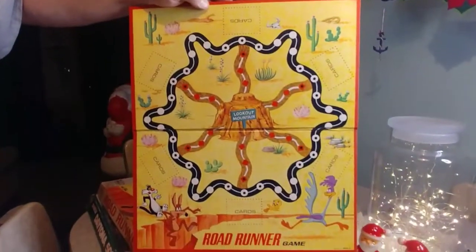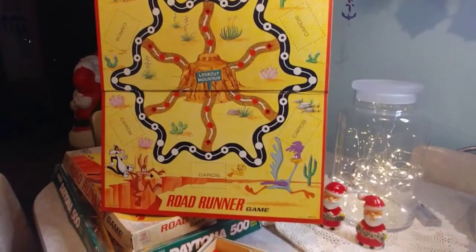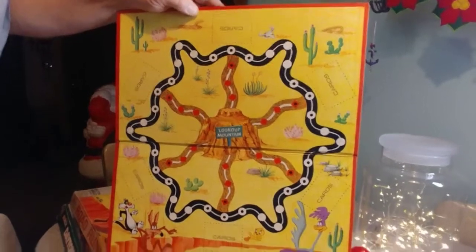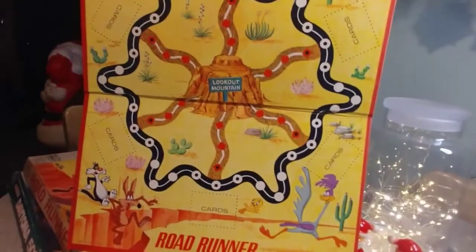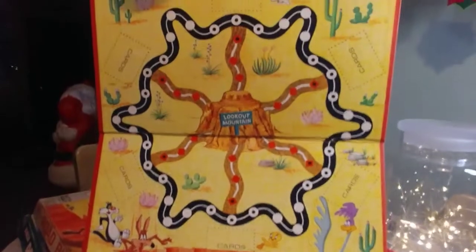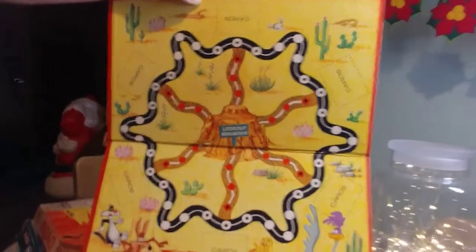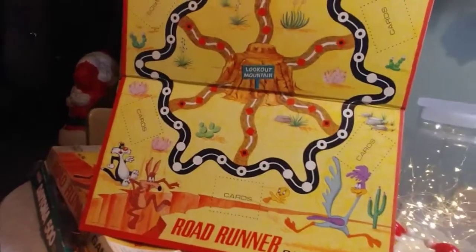Wait, look at that. That is another one that can be easily framed. That is such a cool board game. Wonderful condition. You can hear it when it opens, it's so crisp. Whatever children had this, they took such care of it. So this easily could be a frameable game board if that's what somebody wanted.